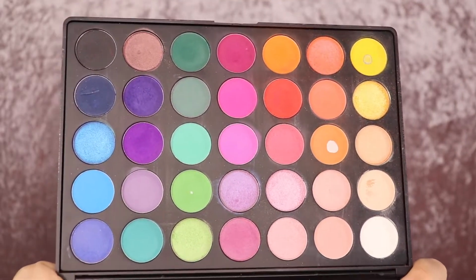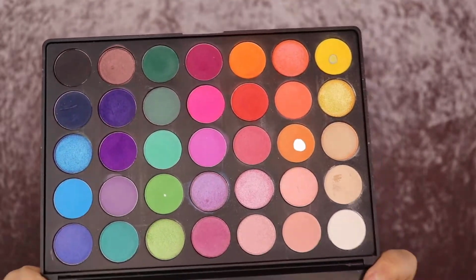She's been well loved, clearly. And it is so amazing. And this palette, I believe, is only like $22. So, if you're looking for a good colorful palette, 35B by Morphe.